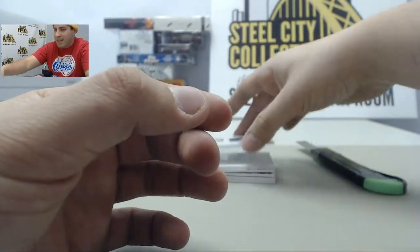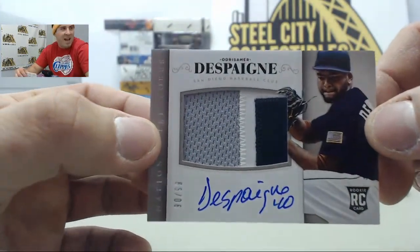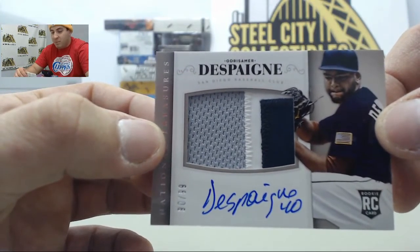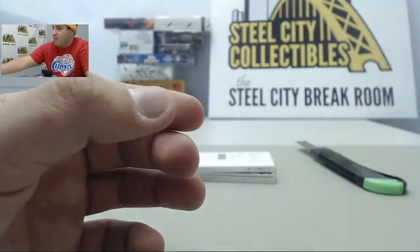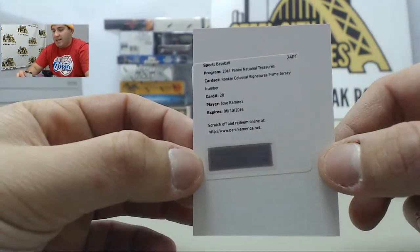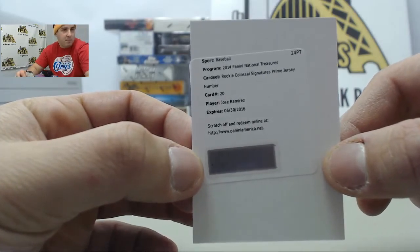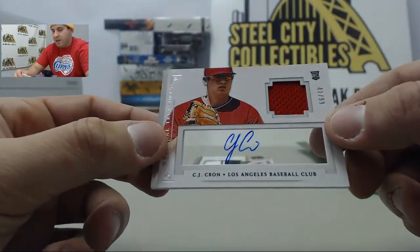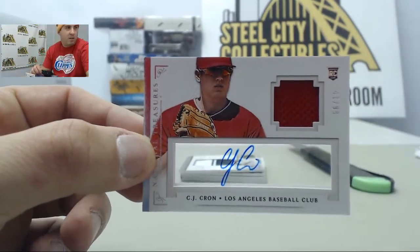Beautiful, beautiful. Next up, we have a patch auto rookie, numbered to 99. It's going to be, I'm going to butcher this name, Audrisimer Despage. Behind that, we have Jose Ramirez, rookie Colossal Signatures Prime Jersey number. Redemption. Followed by a clear-cut autographed jersey, numbered to 99, C.J. Cron. C.J. Cron.